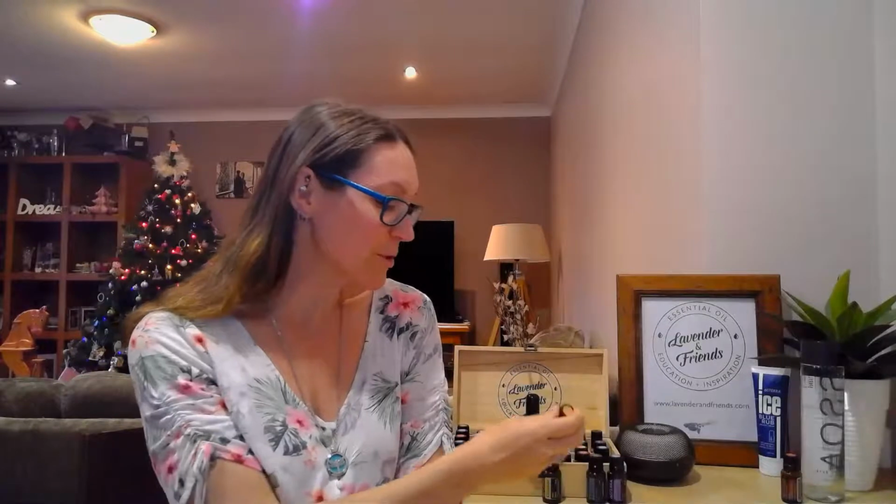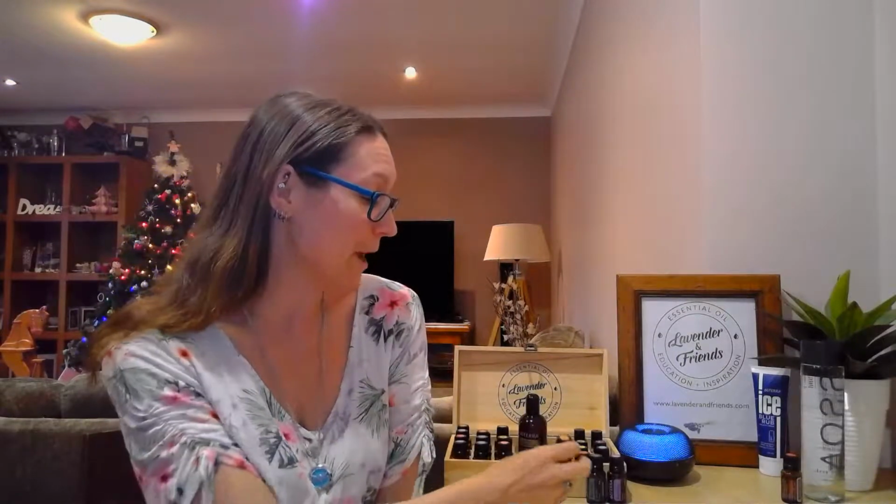Then we've got Citrus Bliss, which is the invigorating blend. I think it smells like mandarin cupcakes. I don't know, really sugary, really sweet, really citrusy. It's absolutely gorgeous. And again, it's just a really nice pick-me-up type oil. Then we move on to Balance, which, as you guys know, is one of my favorite oils.